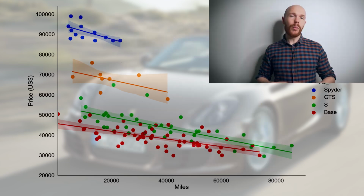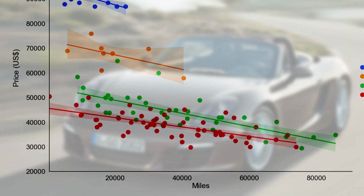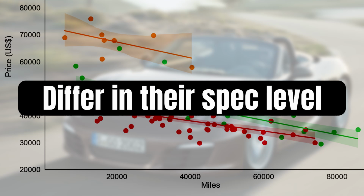Now what I think is interesting to point out from this graph is the overlap between the S and the base models. You can see that for the same mileage, you have in many cases the possibility to go for an S and the base model. They might of course differ in their spec level, but you get more power in return.